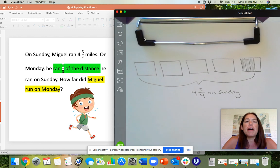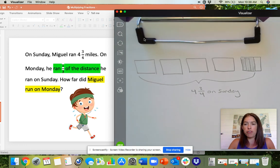Now on Monday, did he run further or did he run more or less? Did he go further or shorter than he ran on Sunday? Go ahead and show me with your hands. On Monday, did he run more or did he run less than he ran on Sunday?